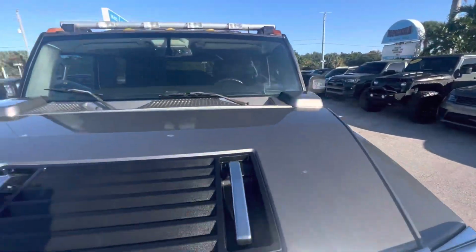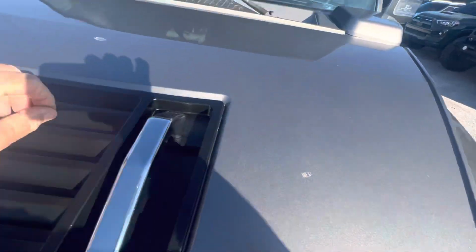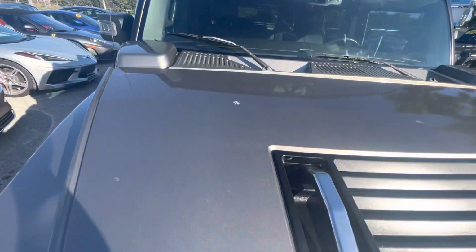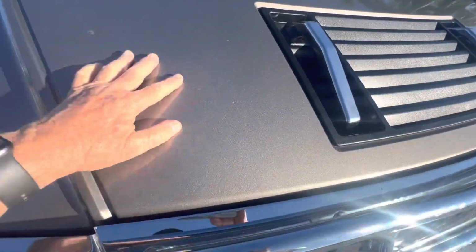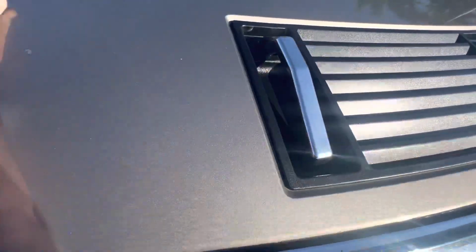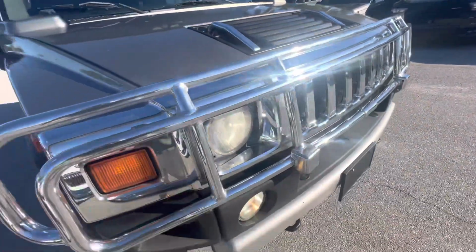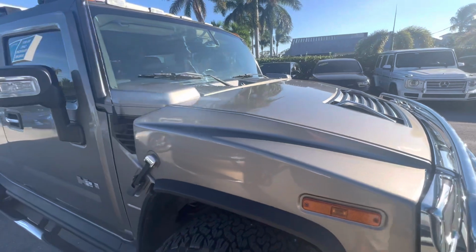Up front here, everything was looking pretty good. Okay, got a little sap mark right there. Need touched up. Looks like you got a sap mark up there. And one more up here. All right. Besides that, this paint's real glossy on here. It's definitely been taken care of. We haven't detailed it yet, but it came in looking really clean from the customer.